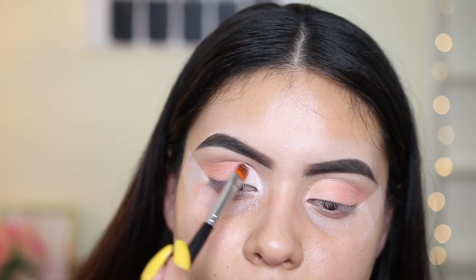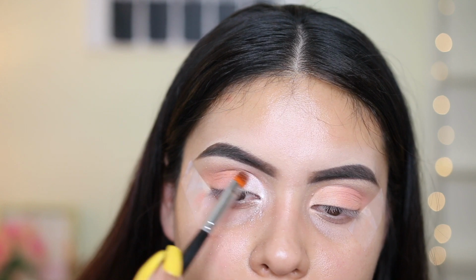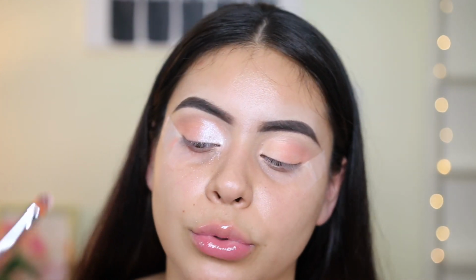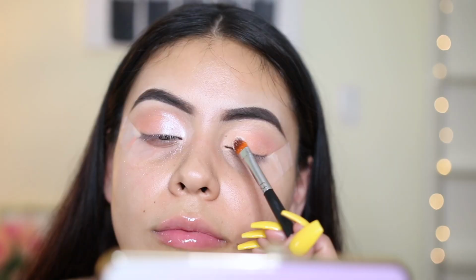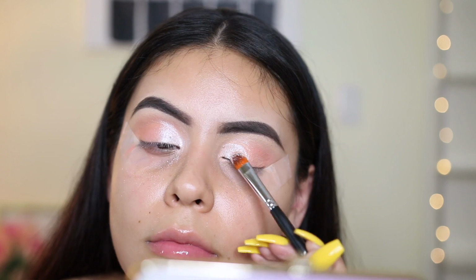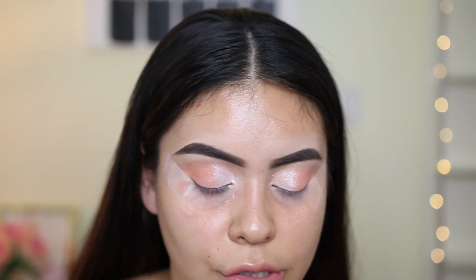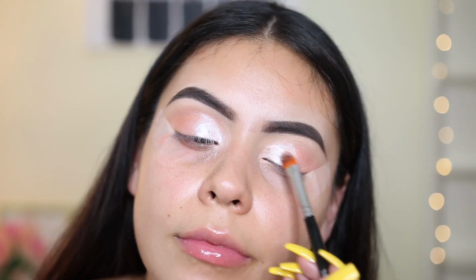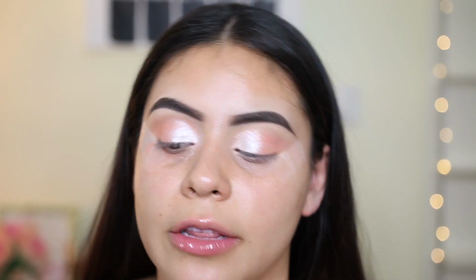I do love colors like this, especially in the inner corner. I really feel like it makes that area just so bright and awake. Can you guys see that? There's lots of fallout with this. I didn't spray my brush though. I'm gonna try spraying it just to see what happens. I don't hate the color, I just don't like the formula of it.